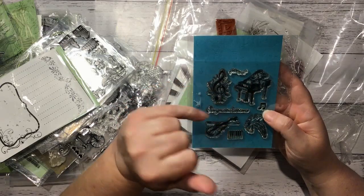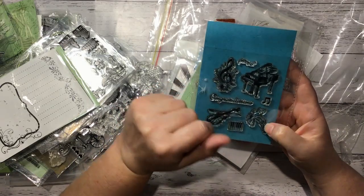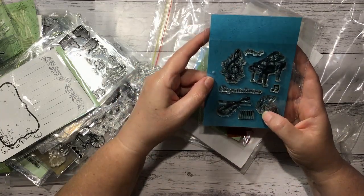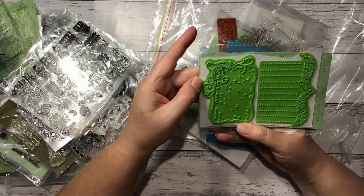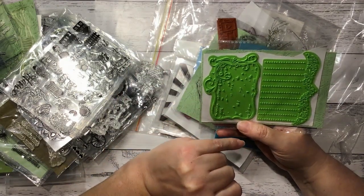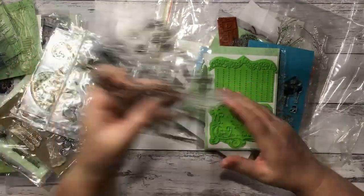This one, love it. It's got a piano and the music note and a violin and a bird and a keyboard. Keys off of a keyboard. Thought that was really cool for the music journals. Not quite sure what that one is, but I like it with the dots. I'll have to stamp it and see, but I love the lines on that one, the dotted lines.